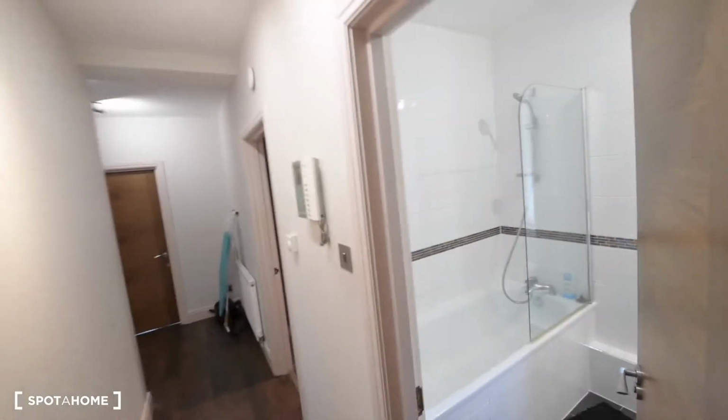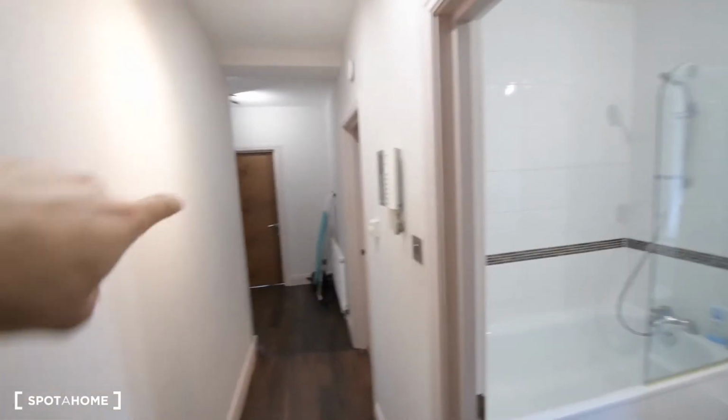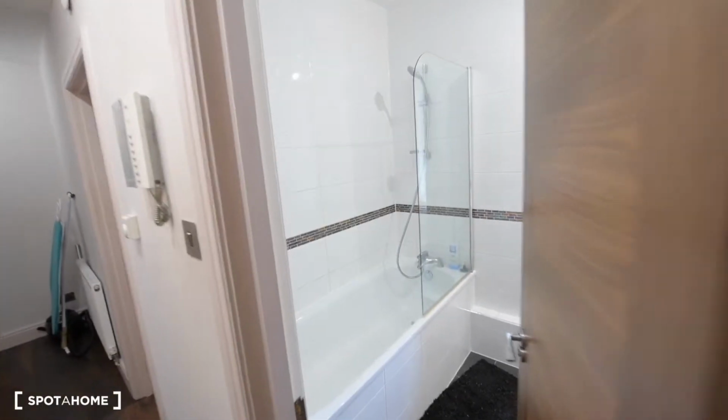So here we are, this is the apartment. We have the main door here. The first thing we have here is the bathroom, kitchen. Then we have rooms 1, 2, 3 and 4. So I'll show you first the bathroom.